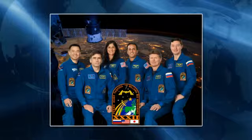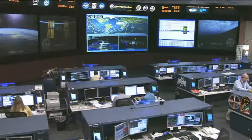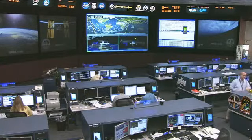Saturday, July 28th, the crew opened the hatch on the H-2 transfer vehicle, HTV number 3, which had arrived at the space station the previous day, and started unloading tons of supplies. They, in fact, worked so much on that they got days ahead of the scheduled timeline.